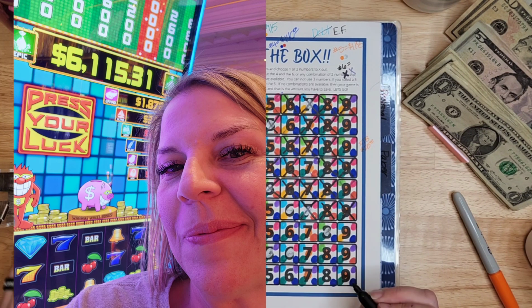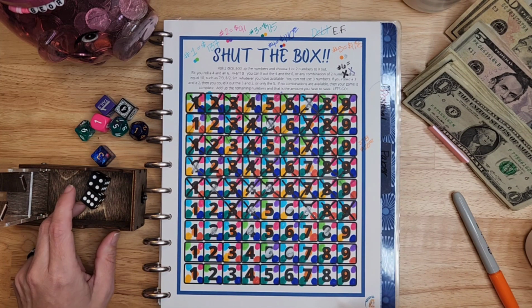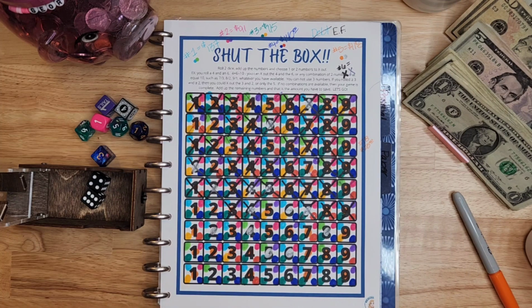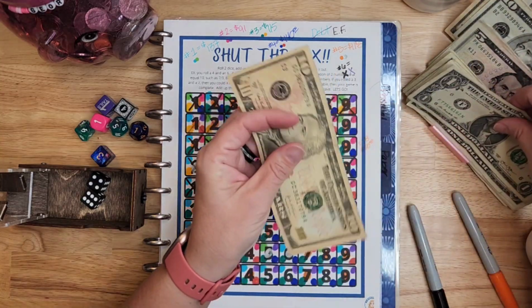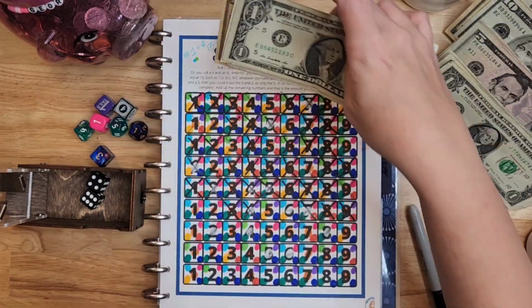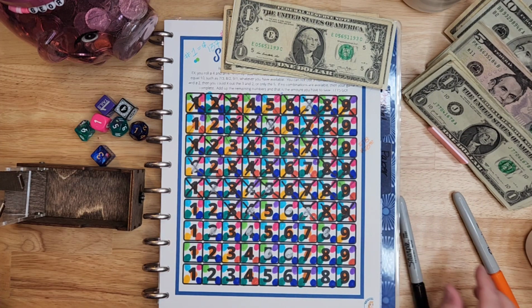And so we're just crossing these off. This is my last time I'm using this sheet here. You can tell I use it a lot. And so I think we might be done, you guys, because we rolled a 10, which is awesome, but we've got a 6, a 5, a 2, and a 1. So that equals $14. So let's grab $14. This is going into my emergency fund, which not a lot of money movement this month has gone into emergency fund. So I need to update you guys on that as well.